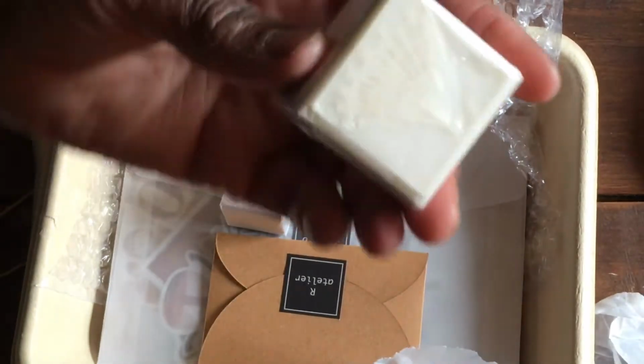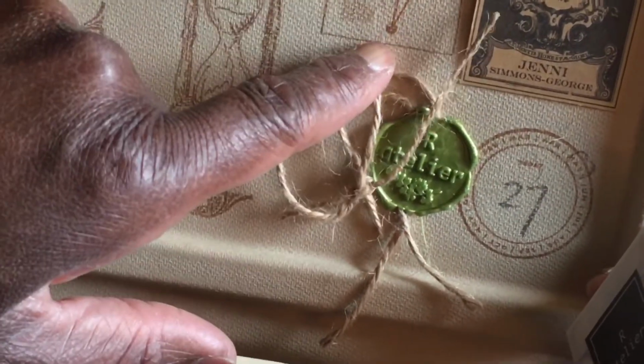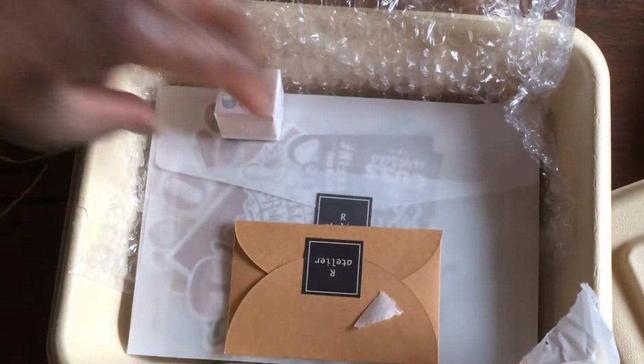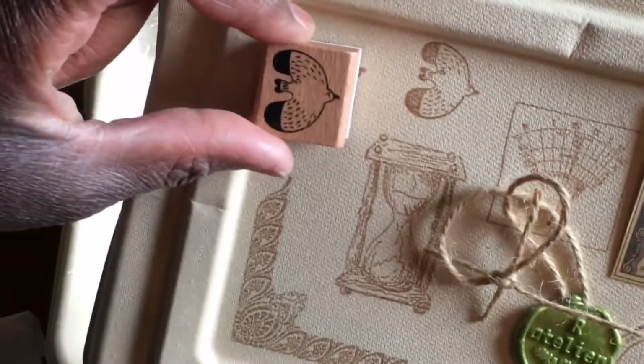Very useful. My wooden stamps, which one would that be? Let's have a look. It's probably going to be that one, I reckon. Oh yes, it is. So here we go. That's the wooden stamp. So you get the two with it, and then the set of rubber stamps. Always get a rubber stamp set. So that will be this little birdie thing. Strange looking thing, isn't it? Ta-da! Yep, like that.